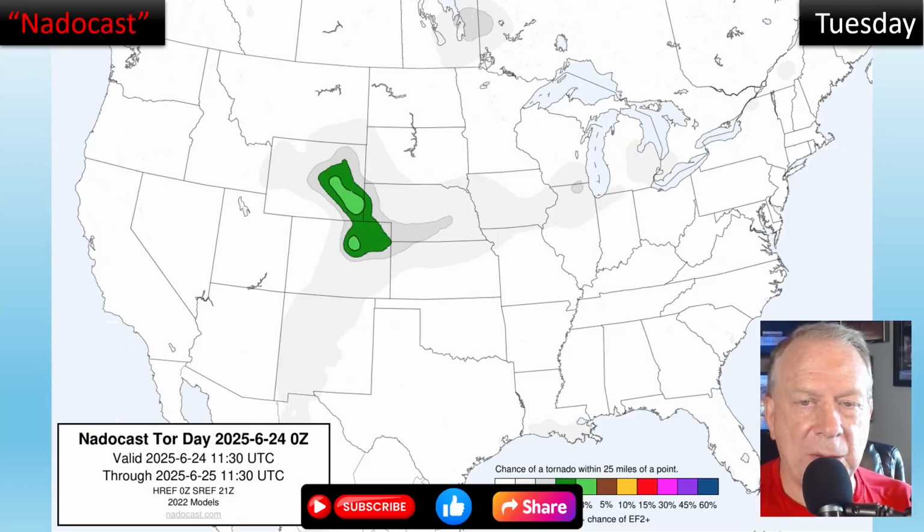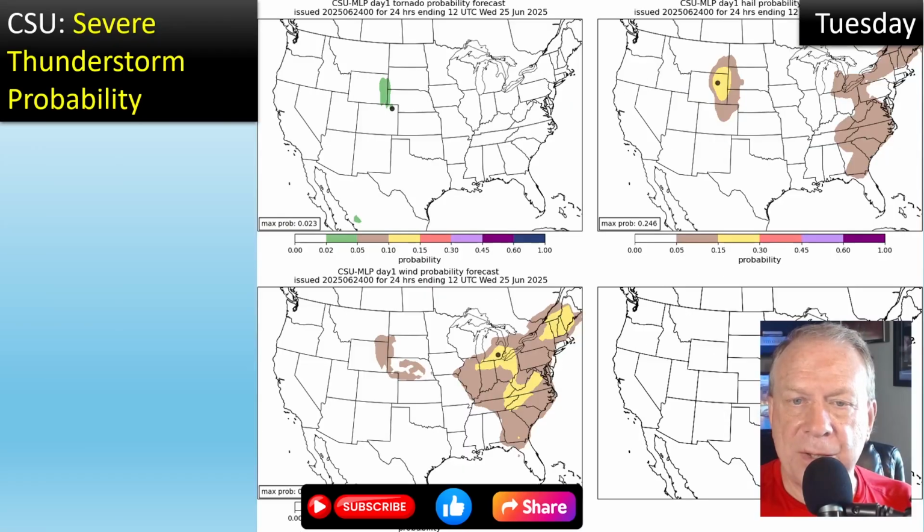On Nadocast, almost complete agreement with that. And I got to move that label. So the dark green is 2% and the lighter green is 5%. So they're a little bit more gung-ho on a possible tornado in parts of Wyoming and around the Denver area too. If we take a look at CSU's outlook here for today, same agreement on the tornadoes, not as extensive, and just kind of a smattering of hail possibilities out there. High winds are more in connection with the storms that may form in the northeast, it appears.